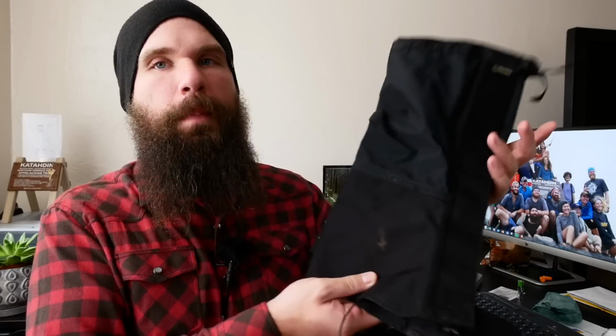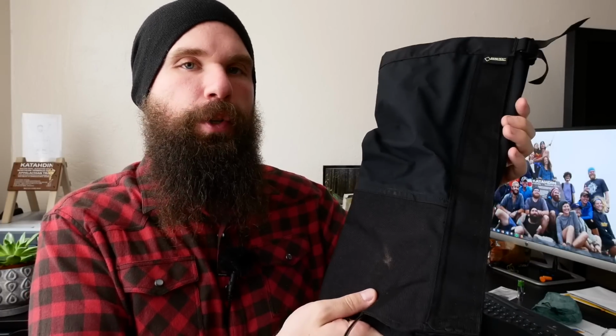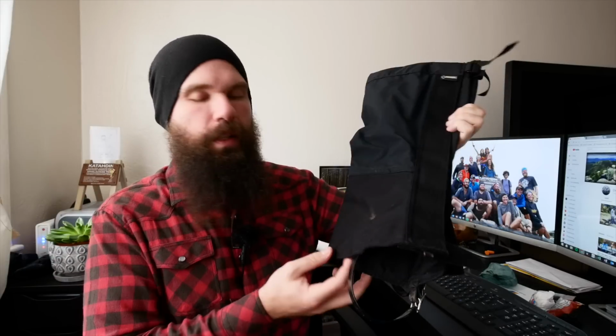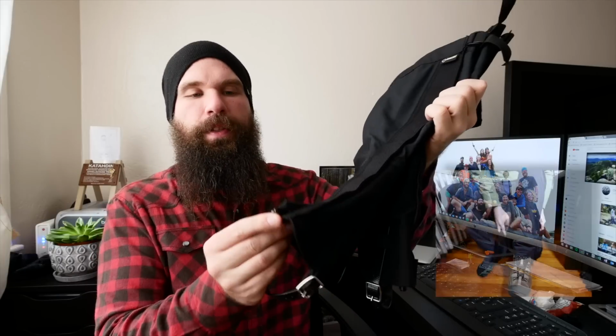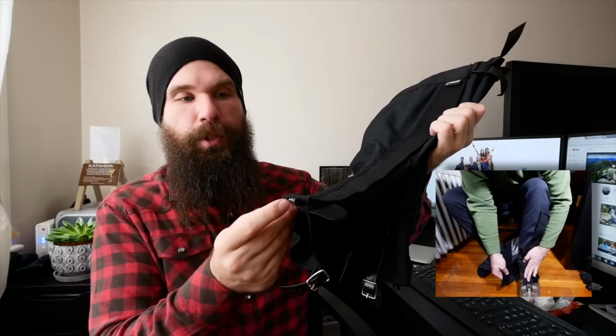Second on the list, a pair of good gaiters. These in particular are the Outdoor Research Crocodile Gaiters. They're made of Gore-Tex and Cordura. These have been extremely durable. They strap on underneath your boot right here with a little buckle. There's a thing there to hook it onto either a strap on your boot or a shoelace on your boot.